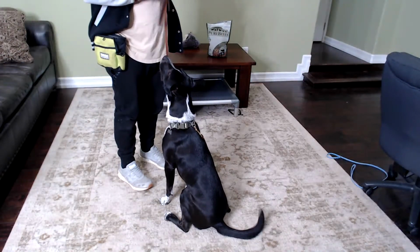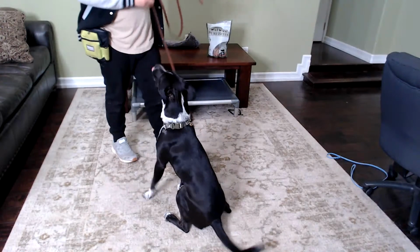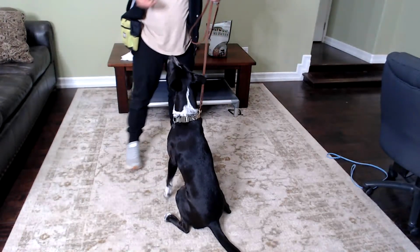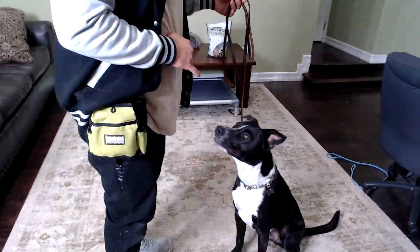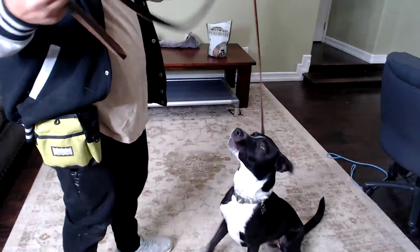But I want you guys to see something. Depending on the dog, sometimes the use of food in the stay process actually makes the dog a little bit more excited. So let me see if you can see kind of Ozzy's perspective. He loves this cookie so much. You see how excited he is? He's just so stoked and excited for this food.